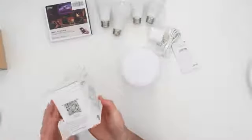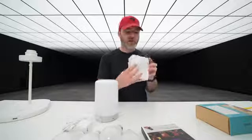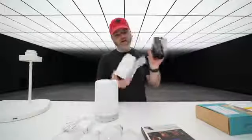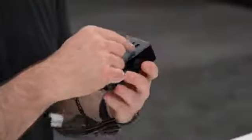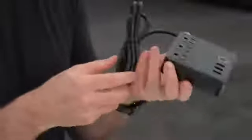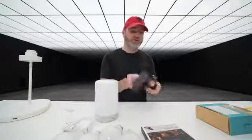This is the smart power strip. I presume what's gonna happen here is I can control the power to a number of devices that happen to be plugged into it. The one I have is in black, even though the one on the box is white, so I presume there's more than one color available. It gives you three typical power ports, as well as three USB-A ports, and a big power switch with an LED indicator around it. So this is another one you could put on the nightstand, charge up your variety of devices, and then control it through the app as well.